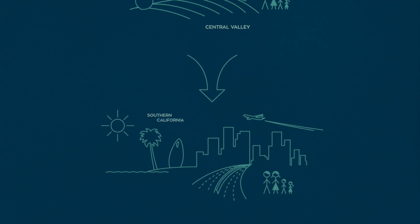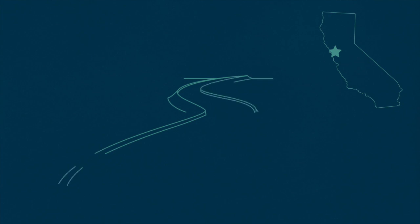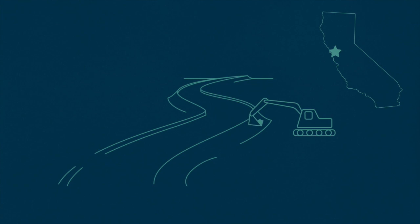But the system we rely on to deliver water isn't working for California's economy or the Delta environment. California's water flows through a system that was built more than 50 years ago, at a time when California's population was only half of what it is today. The system isn't working for the economy because it can no longer capture water supplies when available. Man-made levees and dredged waterways are vulnerable to earthquakes and climate change and are all that protects the state's water supplies from saltwater intrusion.